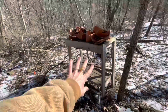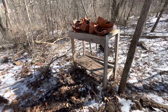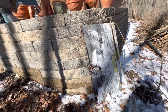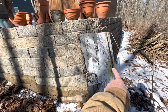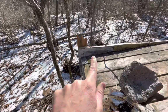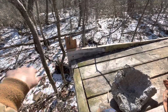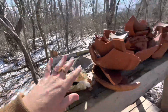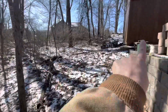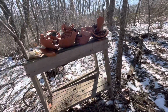I don't know. The potting bench here pretty much stayed in one piece. There's just one chunk off the back I gotta fix. And then this thing over here pretty much stayed in one piece except for that little chunk right there that's missing. But that is still on the back, I think, right there. So I think that'll be okay. But anyway, I'm going to clean this stuff up and put it maybe up behind the shed for now, and then see if I can try to get this potting bench back together.